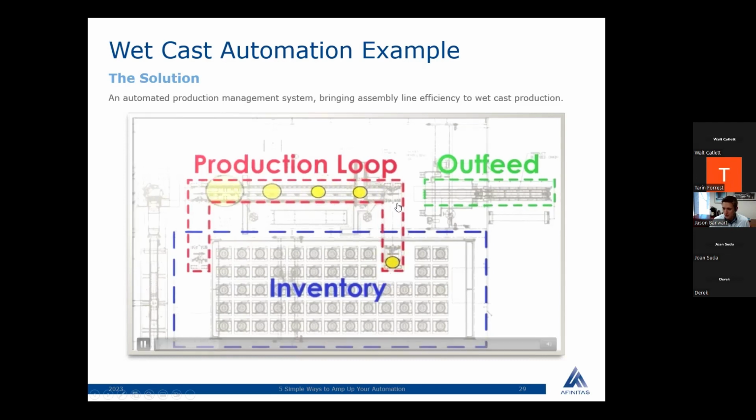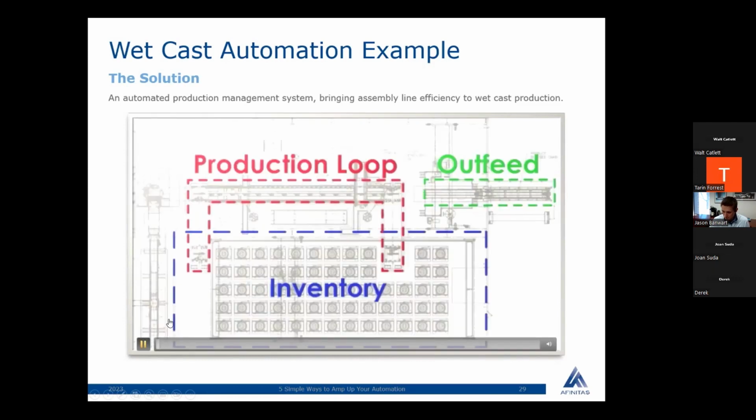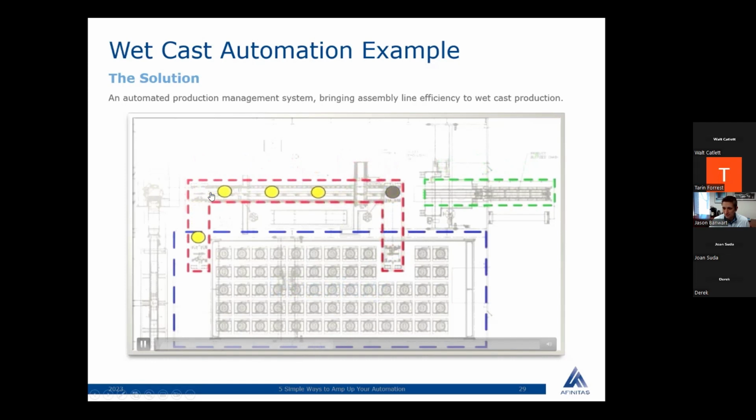You have a production loop that the forms or the molds travel through. The products are removed and put on an outfeed line to take the products out of the building. The molds then move down a process line where there's a series of workstations where the mold is set up, cleaned, oiled, and then it ultimately gets refilled, and the full mold travels back into this storage area.